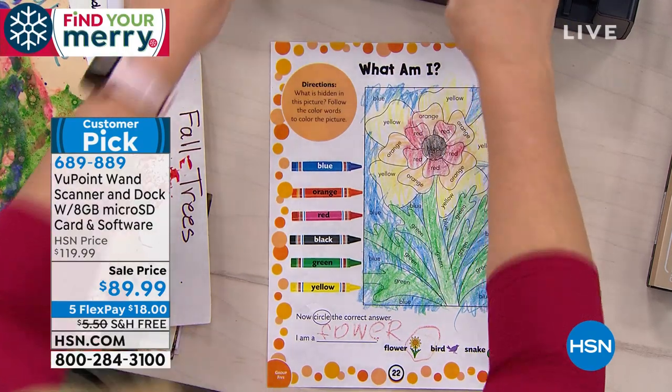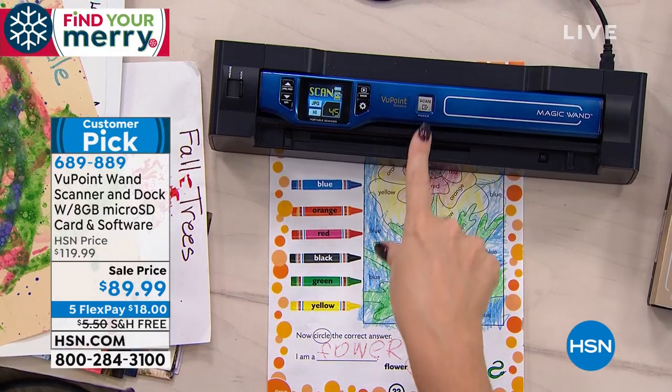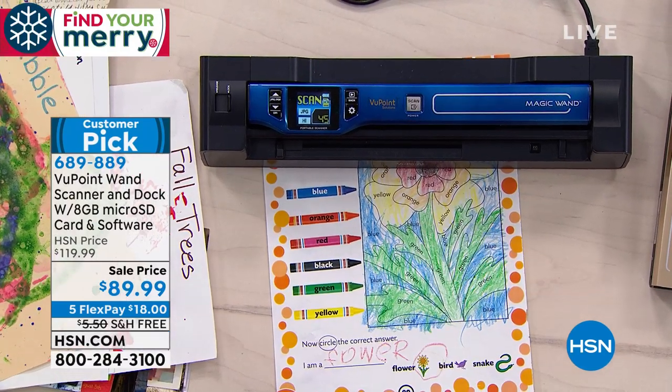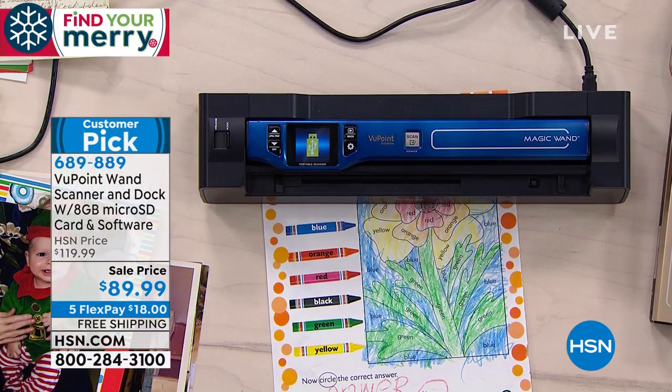You can literally scan wallpaper. I was at a restaurant the other day, I love the wallpaper. You can just walk over and scan it. I did that at the Aria. Yeah, at the Aria in Las Vegas, the hotel. They had this really, really beautiful wallpaper.